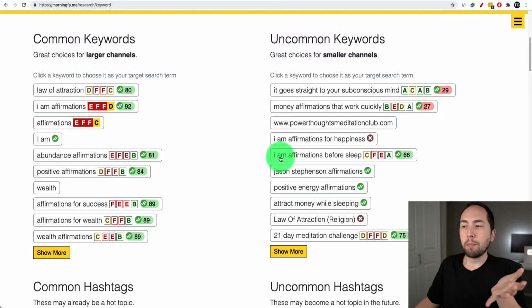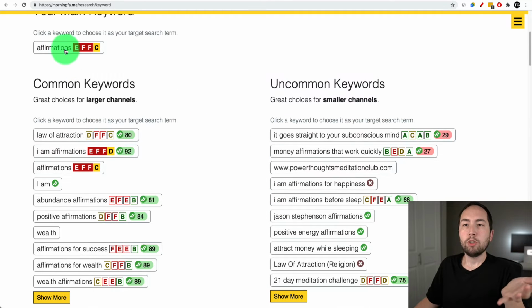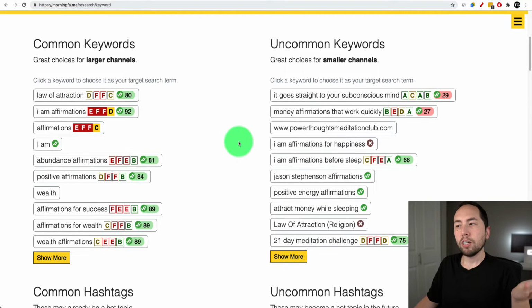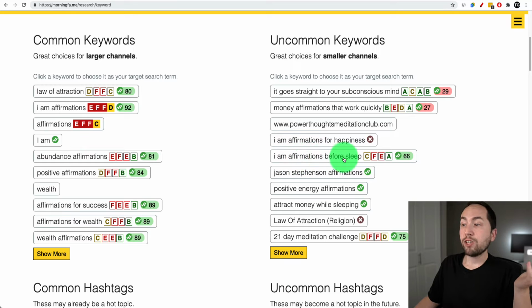But for example, rather than doing just the affirmations keyword or just I am affirmations, where it's really tough to rank, you could do I am affirmations before sleep. You know what I mean? It's just so much easier to rank for and it's just a better keyword. Okay, so that's what I would do.